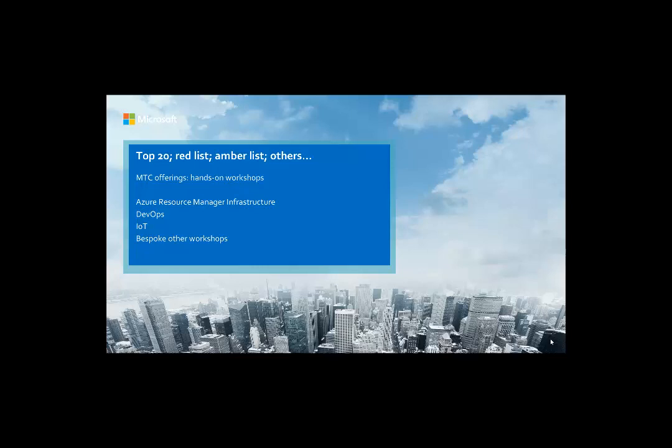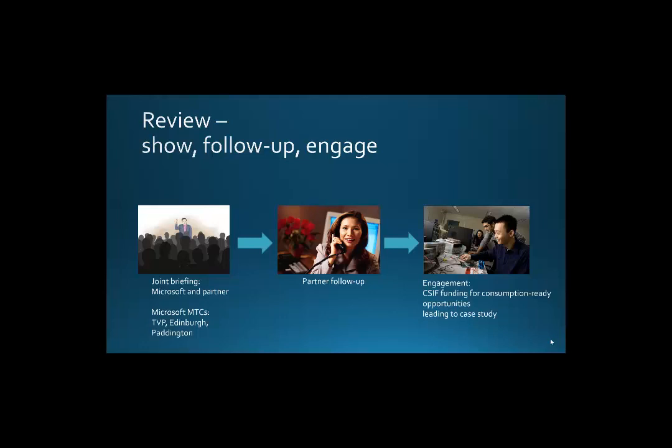It's all done in the MTC, so it gives that kind of feel to the customer. Okay, so let's just quickly review it. Remember, it's show, follow up, engage. So the joint briefing by Microsoft and the partner with the customers that you invite into the MTC, and you've seen what the MTC is like.